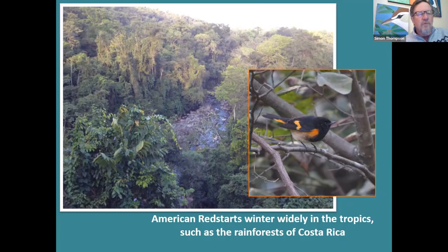These are New World warblers and the others are chats and flycatchers and things like that. So a lot of these warblers, like redstarts, tend to head down to the tropics, places like Costa Rica, Panama, and the Caribbean.